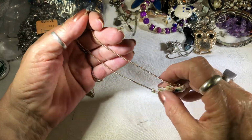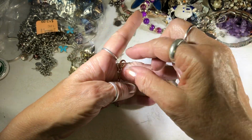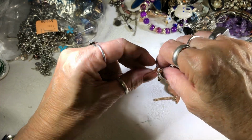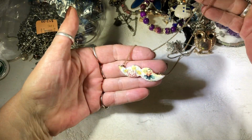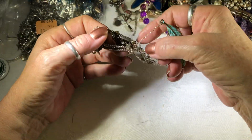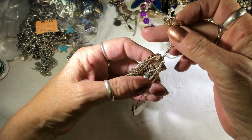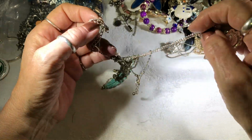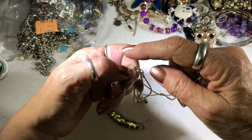It's cute. It's a little flower. Excuse me. No name. It's still cute. I like the little flowers. Yeah. There's like three necklaces in here. Get them out. Just a clasp on this one.